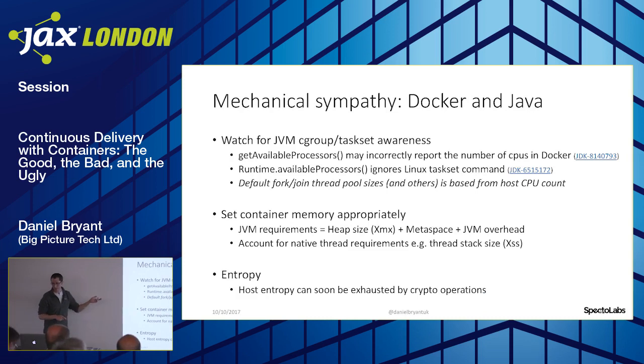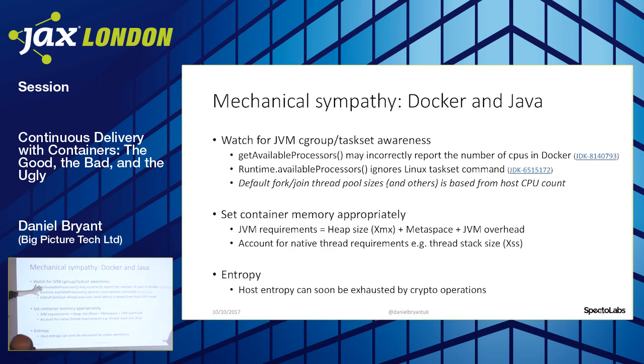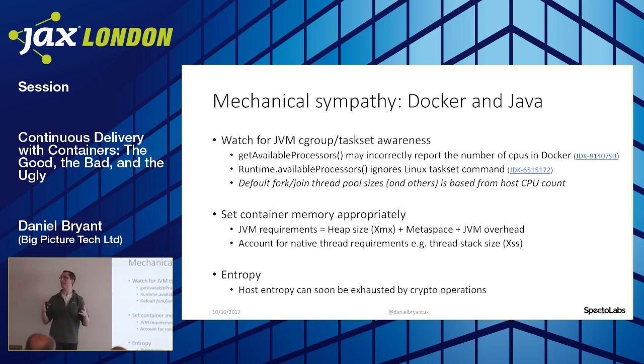This is a slide I hinted at earlier. So mechanical sympathy and Docker, a couple of things to be aware of. JDK 9 has addressed the top issue, but JDK 8 and 7 are still affected by it, and it's not going to be backported as far as I know. The JVM, it was hinted by a gent from IBM actually, you know, it's 20 years old, yeah? It is not control group aware. So the way it understands what hardware it has access to is not Docker friendly, not container friendly.